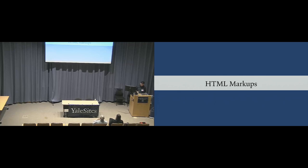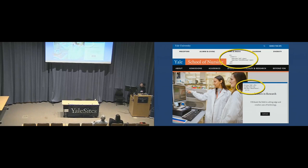HTML markup. I think when creating a website, it's very important to have markup because, for instance here, you want to have the site title as H1 and other important headings as H2, because it's about accessibility. For people who are blind or who can't hear, it's very important for them to have screen readers pull out this important information by tapping on the phone or any other device.